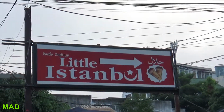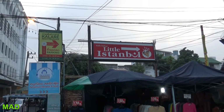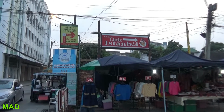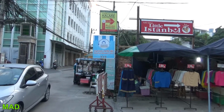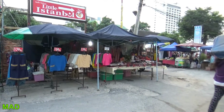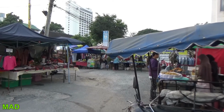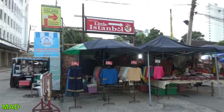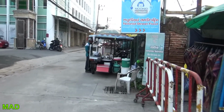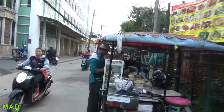Okay, morning guys. It is about 6:30 on Friday, and we're going to take a look at the Friday morning Muslim market. Goes all the way in through there. Take a look around, see what's here. Expecting to see some different food. Hoping to see some different stuff. There's a cat right there. Let's see what's available here.